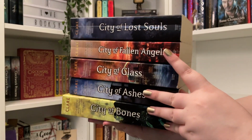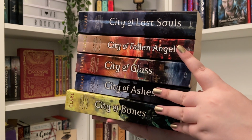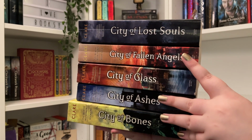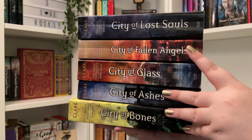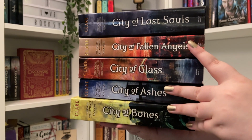And then I have books 1 through 5 of the Shadowhunters series in the old covers. I found all of these in charity shops on separate occasions. The only one I'm missing is 6. So if anyone knows of where I can get City of Heavenly Fire in this cover design in paperback, let me know, because I'd love to complete the collection.